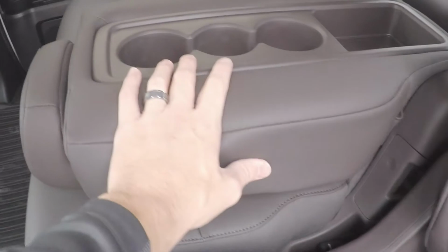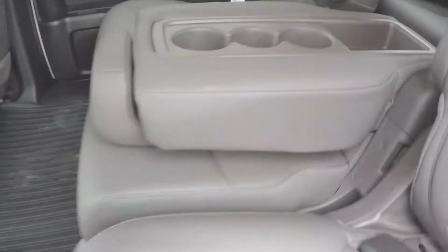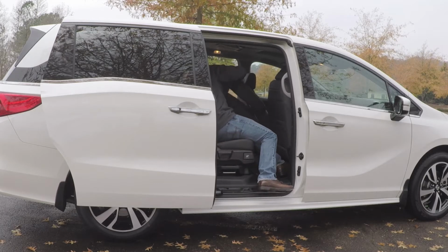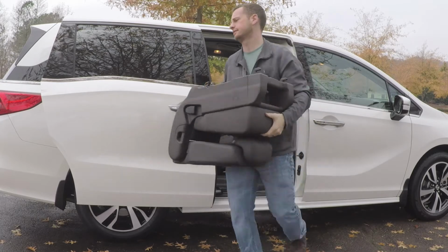You have tons of cup holders throughout the van. As always in Honda fashion, you have more cup holders than you do seats, which is awesome. And this seat comes out. They feature the new Magic seat in the 2018 Odyssey, which incorporates this handle right here. I'll take this middle seat out and show you how that works.